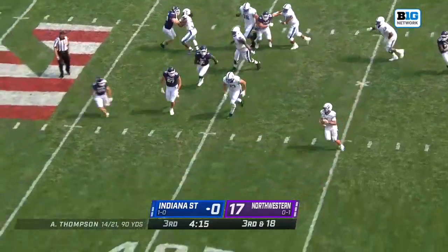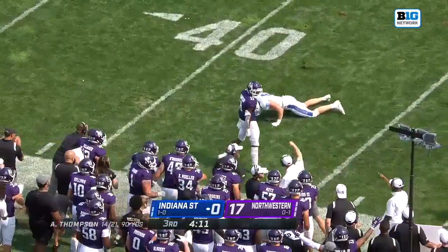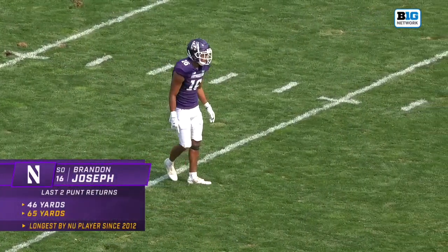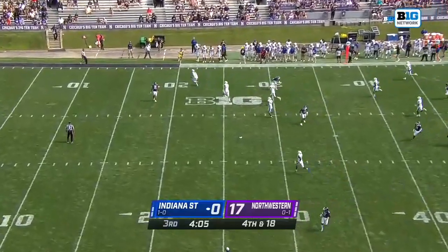3rd and 18. Thompson flips it, incomplete. Van Dyne the intended target. That time it was Hampton in cover. His last 2 punt returns have gone for 46 and 65 respectively. And he waves this one off.